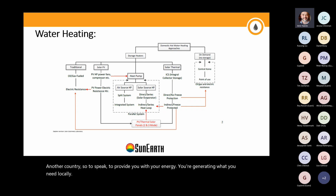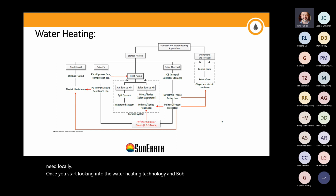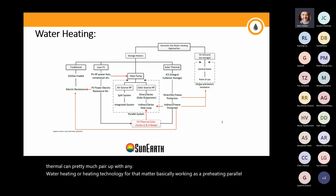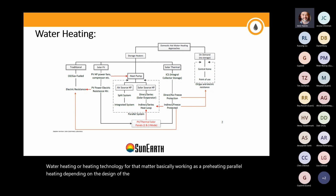Once we start looking into the water heating technology, and Bob, you know this very well, solar thermal can pretty much pair up with any water heating or heating technology for that matter. Basically working as a preheating, parallel heating, depending on the design of the system, but pretty much solar thermal can branch into all types of heating: on-demand, storage, traditional oil and gas fired, all the way to heat pumps.